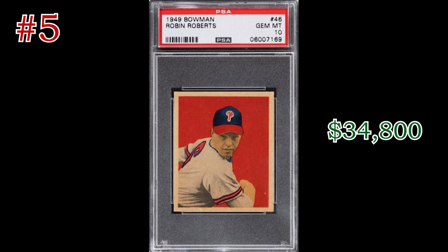Robin Roberts hasn't had his own episode yet, but we'll get to him in Season 5 of Baseball Card Stories. What's interesting here is the delta between the 49 Ashburn rookie in an 8 and the Roberts in a 10. 4 times the price for the Roberts and 7 times the price of recent comps. Crazy stuff. It makes me want to see a Gem Mint 10 Ashburn rookie pop up even more.